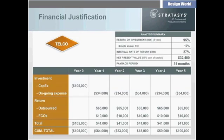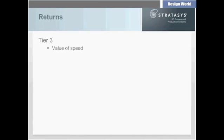And if you don't know what each of these terms mean, don't worry. Again, seek advice, seek guidance, go to your accounting department to get some instruction on how to calculate these and what they mean. Since Joe doesn't need Tier 3, but I'm still going to talk through that so you have some idea of what to do if you still need value in your justification.